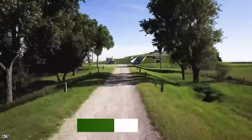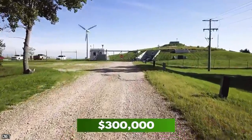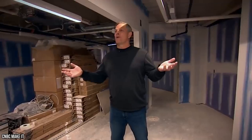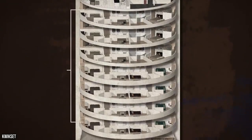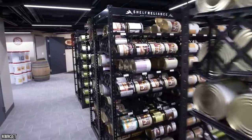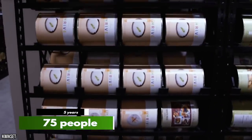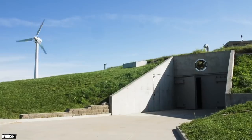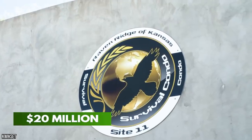In 2008, Larry Hall, a property developer, purchased a disused missile silo for $300,000 in Kansas, US. When it was built by the military in the 60s, it cost around $15 million. Quite the bargain for Hall, who soon got to work. He converted the silo into a 15-floor bunker for the wealthy. It goes 197 feet below the ground. It's now called the Survival Condo. Altogether, the condo can comfortably house 75 people for a total of 5 years within the complex. Construction finished in 2012 and cost Hall a further $20 million to create the elite bunker.